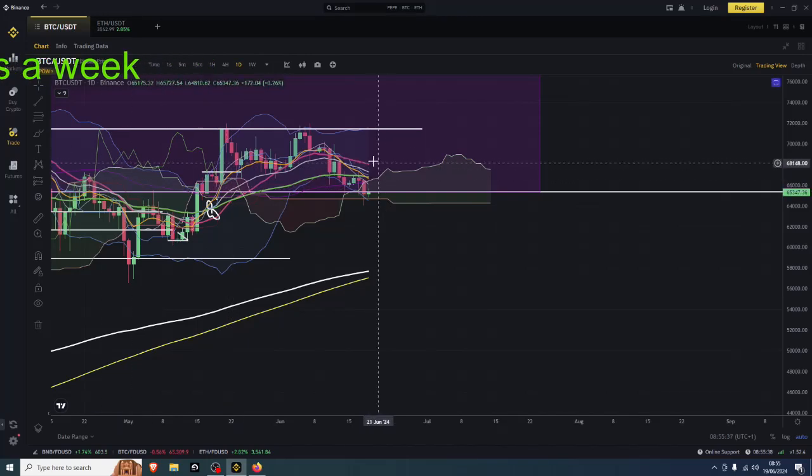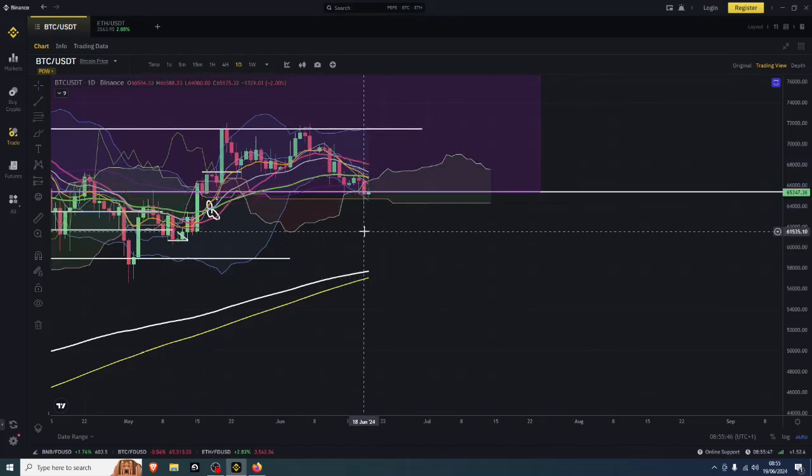So a lot of stuff going on around this middle area, 68,250. So we've got a long way to go really before breaking particularly bullish on this one.